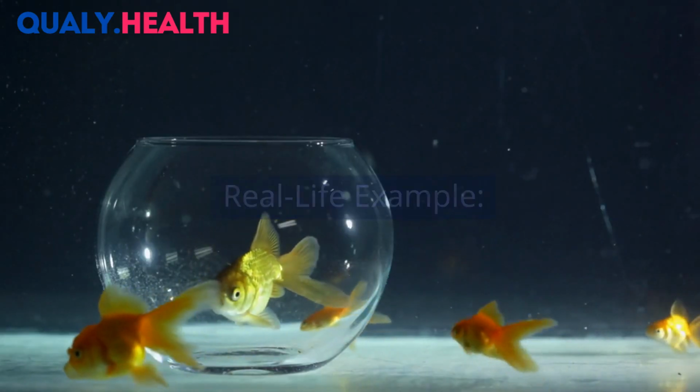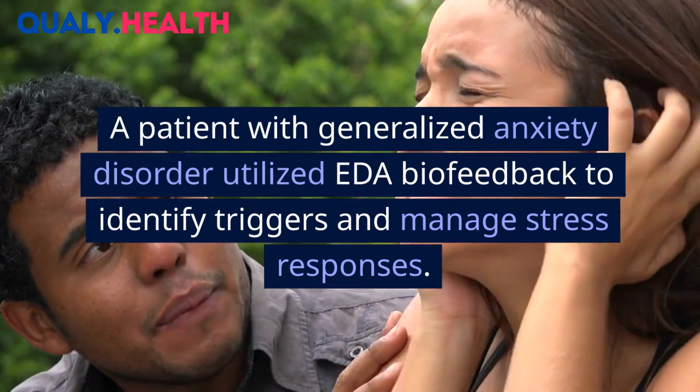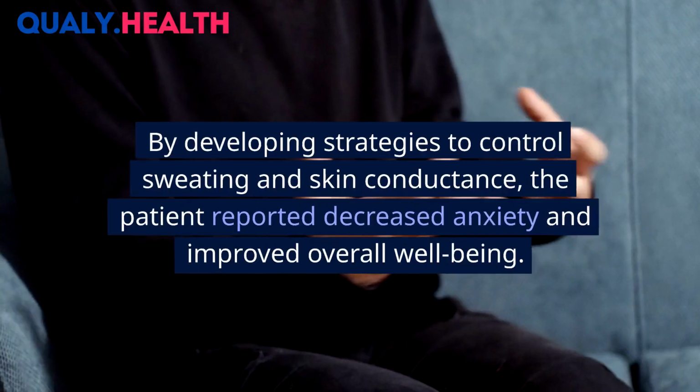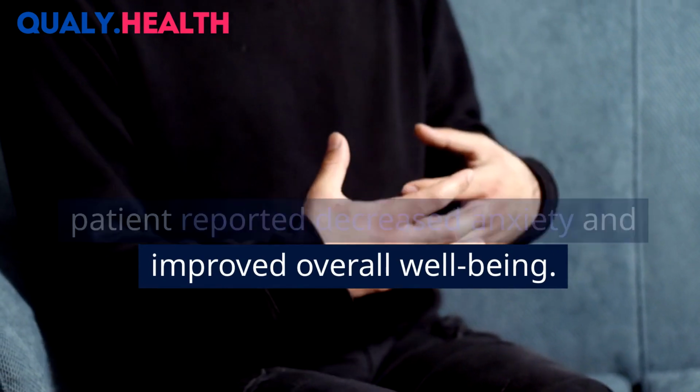Real-life example. Case study, anxiety management. A patient with generalized anxiety disorder utilized EDA biofeedback to identify triggers and manage stress responses. By developing strategies to control sweating and skin conductance, the patient reported decreased anxiety and improved overall well-being.